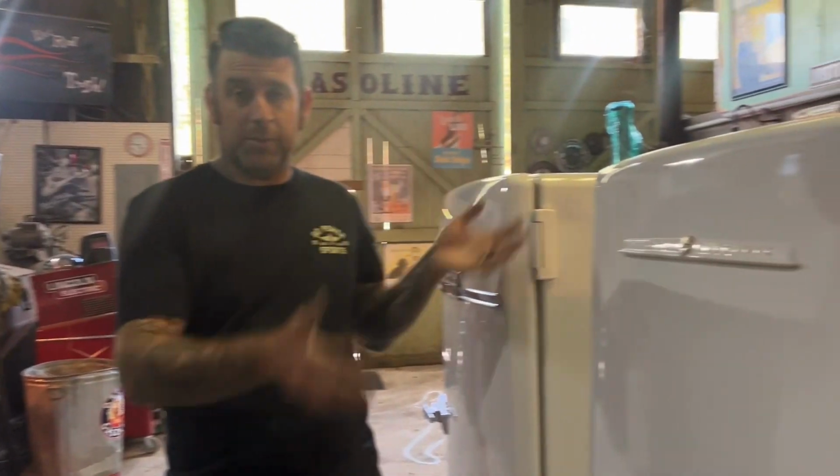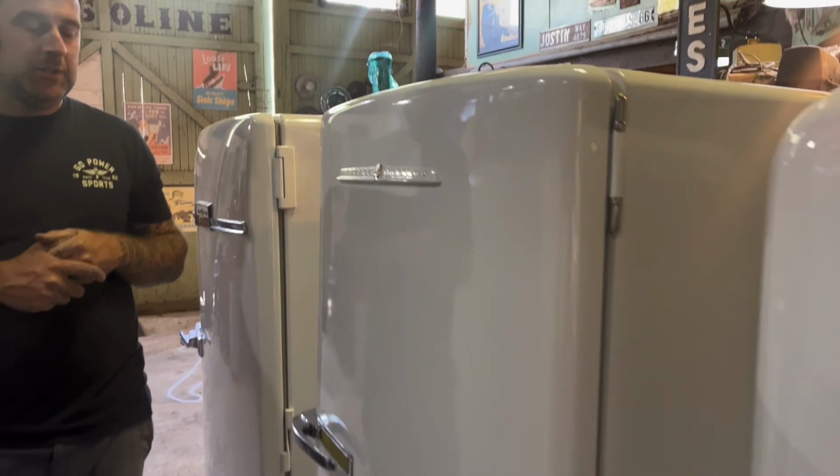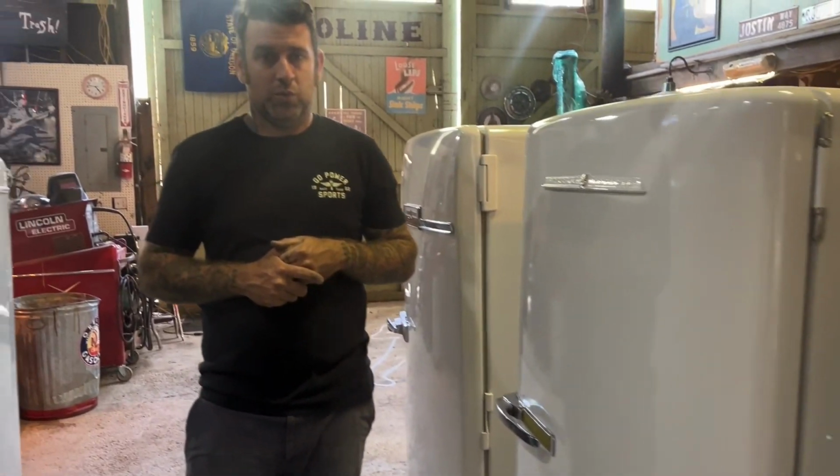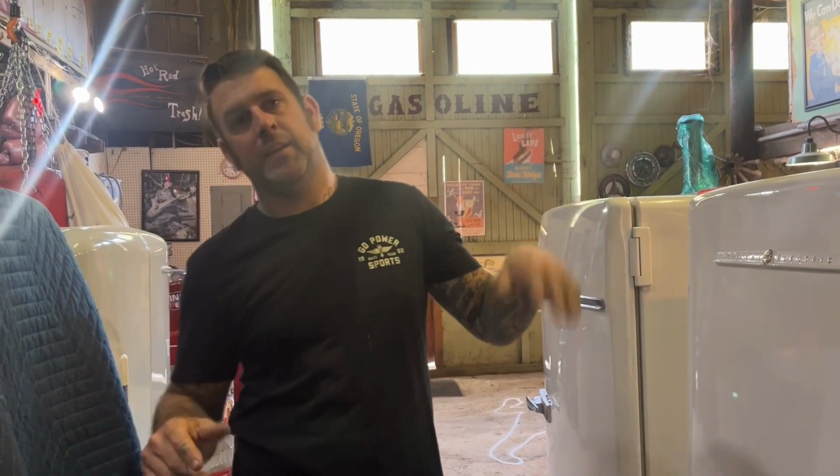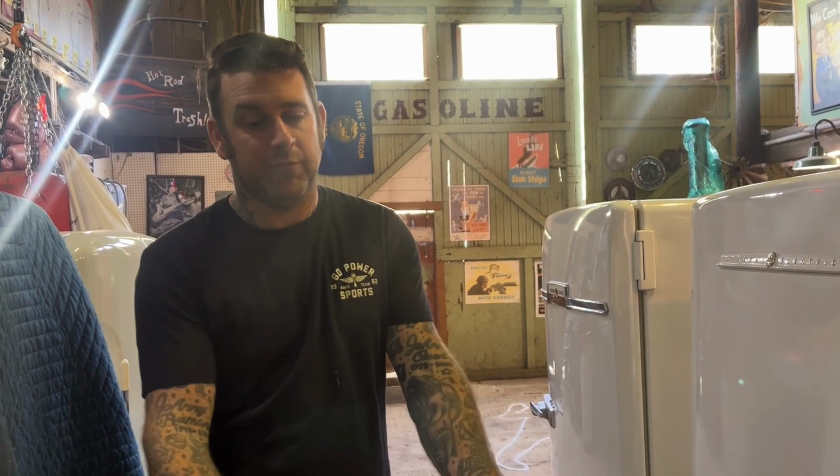The '50s, they start getting larger. They're definitely more round. All the edges are round. You start getting more gimmicks. So you get egg trays and bacon things and lazy Susan shelves and all these weird things. That's all '50s. And then '60s, you start getting just really boxy, hard lines, a lot of the bottom freezers and a lot of slide-out shelving. And then past that, generally you can find out what it is and I'll have it on there.